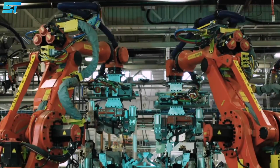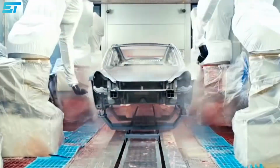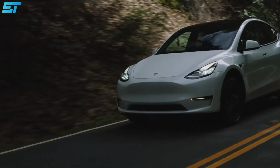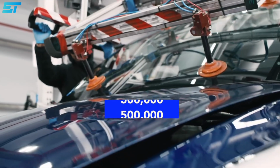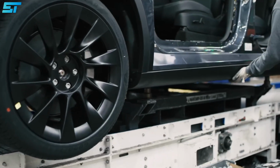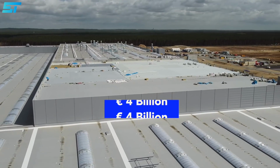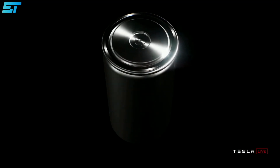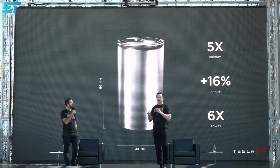Gigafactory New Berlin will be the most advanced, well-developed, and high-volume electric vehicle production plant in the world. The company says it will commence its production with the Model Y, a fully electric, mid-size SUV, and once the early extension phase is complete, then the factory will produce 500,000 cars per year for the European market, fitting to Tesla's plan. The factory also aims to invest up to 4 billion euros in the project, as has been reported by the media. Tesla plans to make new 4680 cells, measuring 80 by 46 millimeters, hence the name 4680 cells, with a higher energy density at the Berlin plant.